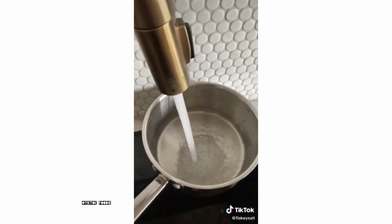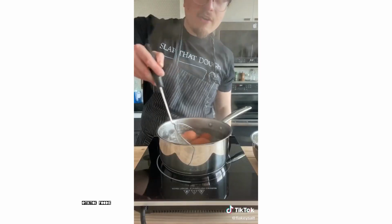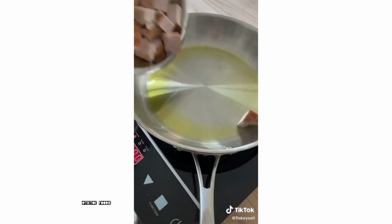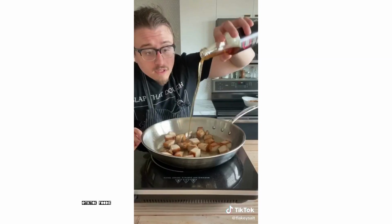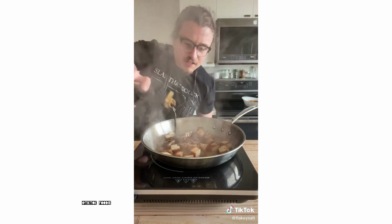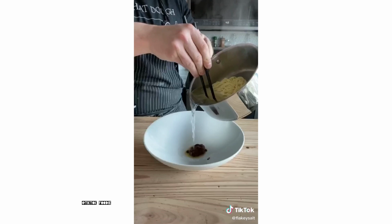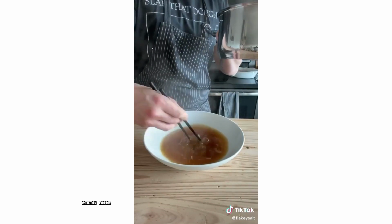Soft-boiled egg. A small pot with water. Bring to a boil. Drop in your eggs. 7 minutes. Let these brothers cool. Peel your eggs. Hot oil. Meat. Make it crispy. 1 tablespoon of mirin. 2 tablespoons of soy sauce. Splash of Shaoxing wine. And reduce. And glaze it. Mix the noodle.